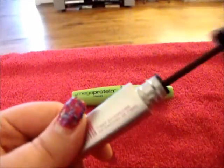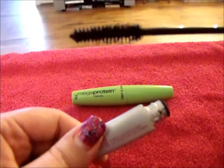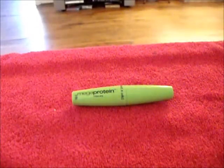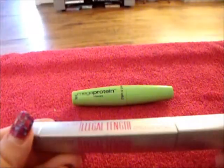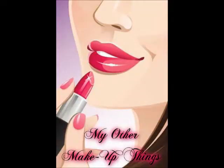And I'm getting ready to show you what the brush looks like for it. This one is a longer and bushier brush for this mascara. And this mascara here, I like it because it makes your eyelashes really, really long. And that is both of my mascaras. And now my other makeup stuff.